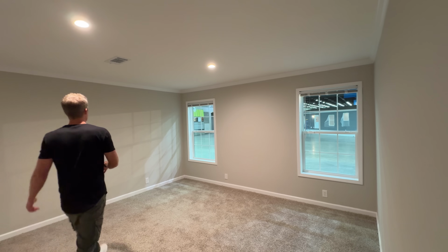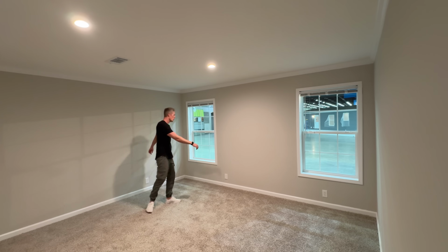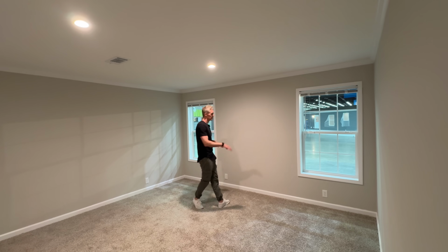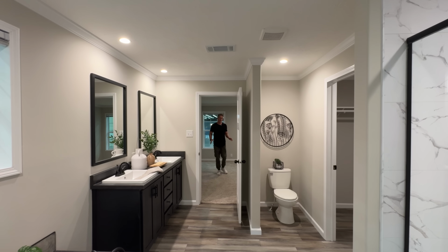This is the main bedroom in the Casa Grande, and no bed in here just yet, but this is gonna be the logical spot right there. You've got the windows on either side. You've got the plugs for your phone. What else do we want to say in here? There's not too much to talk about until we head into the ensuite. You know, there is a lot of good straight shots in this home. So if the bed was here, I would sleep on this side. You can step off and you're a straight shot into the ensuite.